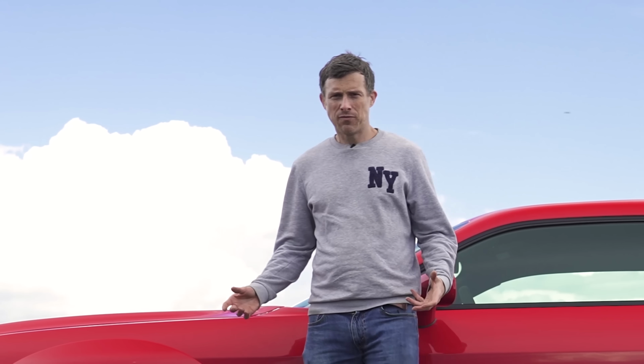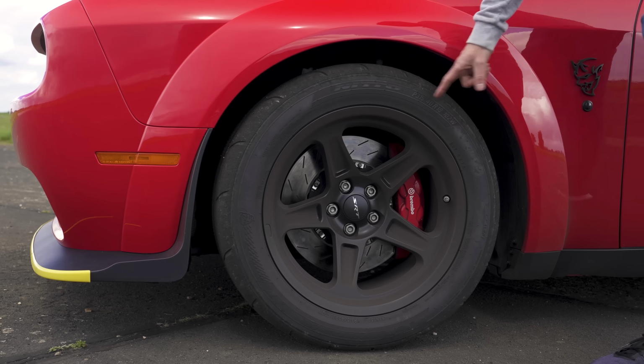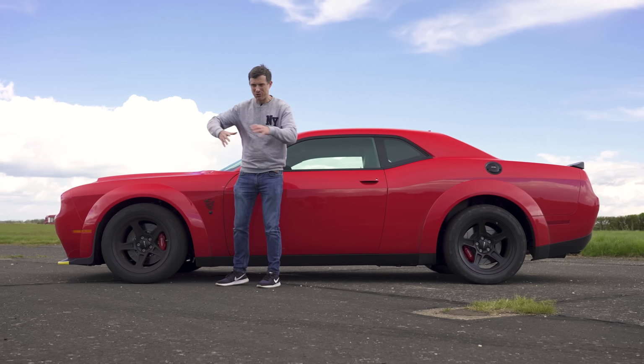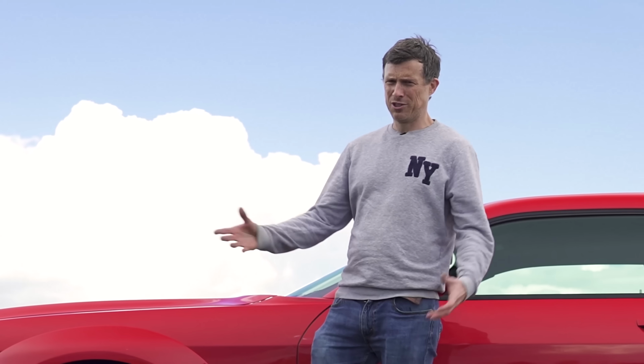And if you wanted to, when you bought this car, you could pay Dodge an extra $1 and they give you the special drag pack, which includes some narrow front tyres, only 115 section, just so you've got minimal drag for the drag strip, so you can do those 10-second times. This one is on the 315 section tyres, which is much better for on the road and general driving.